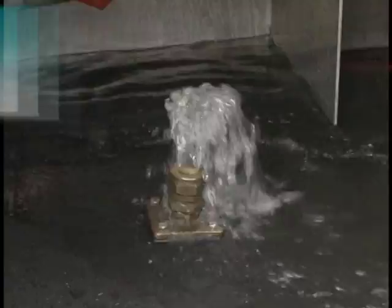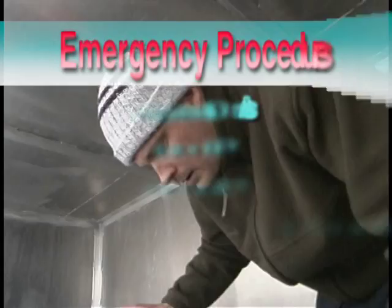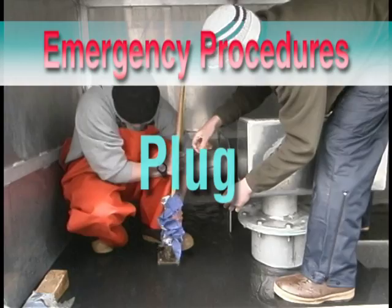If you are taking on water, there are 5 steps that should be taken simultaneously and should involve all crew members. Assessing the type of damage will help determine your course of action. Locate and control the source of flooding. At the same time, start up the pumps. A plug, even if imperfect, may slow a leak enough for the pumps to keep up.